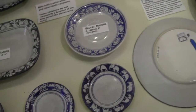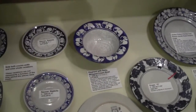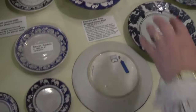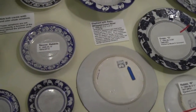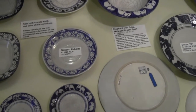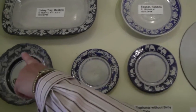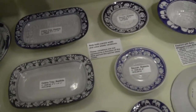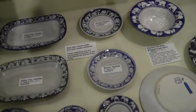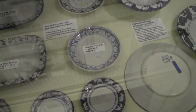Now you'll also see different variations of the same theme. So the elephants here may not always look the same as elephants that you would see in other places. Even here with the polar bear, you can see differences between the way they're painted. Remember, this was all done by hand, so each artist had their own way of designing and painting some of these images. Let's move on.